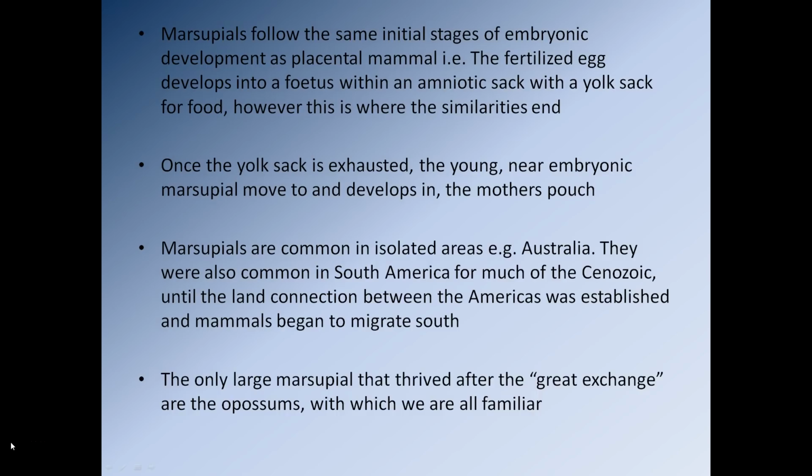So marsupials are common in isolated areas like Australia. They were also common in South America for much of the Cenozoic. However, once the land connection between North America and South America was established, mammals migrated south, and they very quickly outcompeted the marsupials on the whole. The only large marsupial that thrived after this, what's referred to as the Great Exchange, are the opossums, which we're all familiar with.